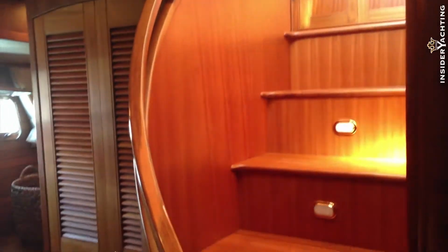So there's one other area that I wanted to show you here, in this lower guest foyer. So these are the steps going up to the country kitchen. There's our master cabin, the forward VIP, and this is the twin cabin here.